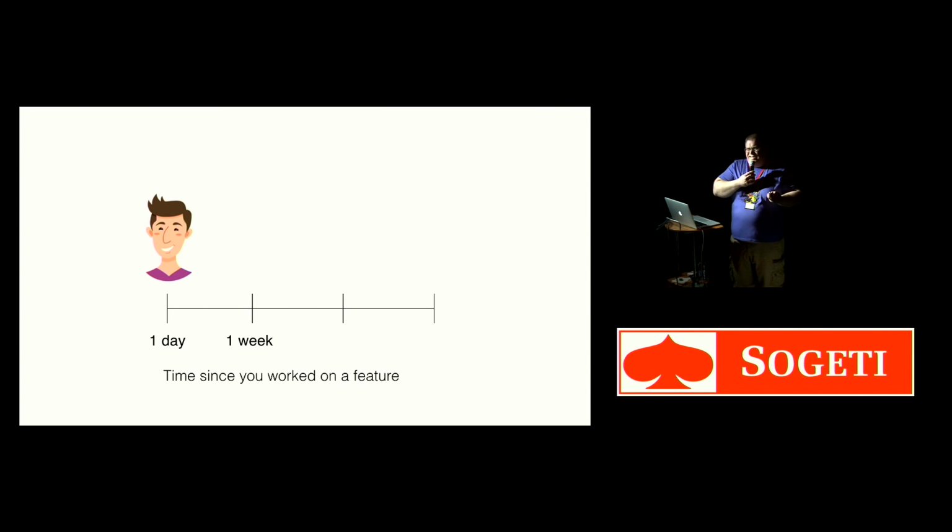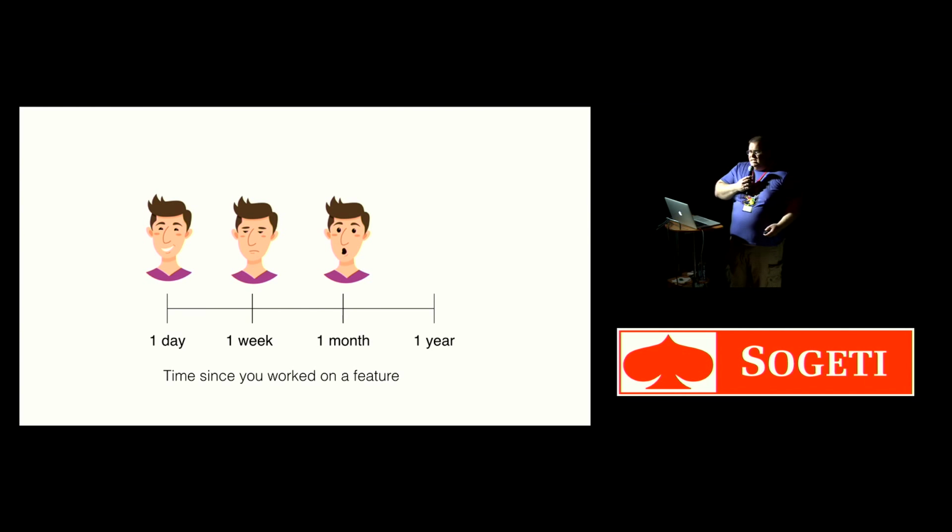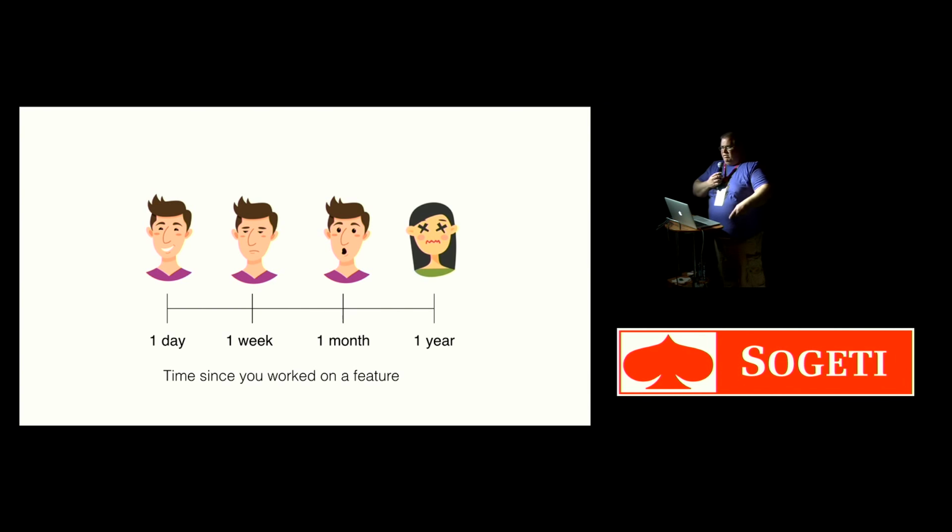Now, if it's been a week, you're still probably okay, right? You may have worked on a few other things, but it's still relatively fresh in your mind. Been a month, you might start to panic a little. Got to really remember, what the heck were you doing, right? If it's been a year, well, you're fine because someone else is going to take care of it. You've long since rolled on, right?